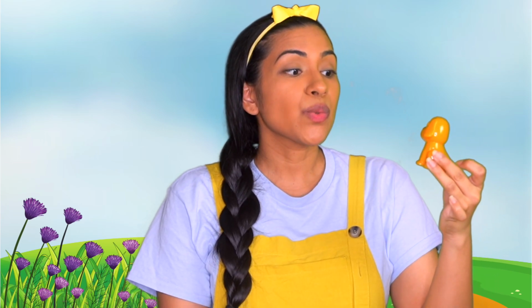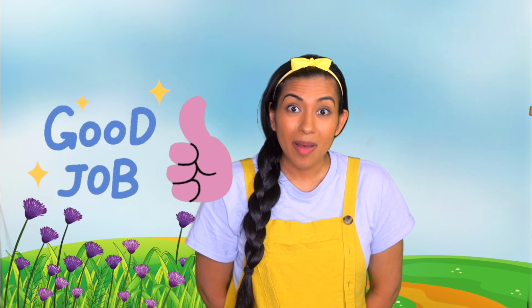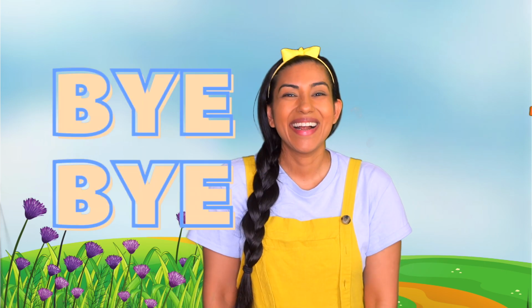Well, little dog, it was really nice seeing you today. We hope you have a lovely rest of your day. Well, thank you, friend. You did a really good job in guessing the surprise animal and pulling it out and talking all about it. Today, we learned all about animals, the sounds they make, the colors they are, and what they do. We had a lot of fun, and I hope you did too.